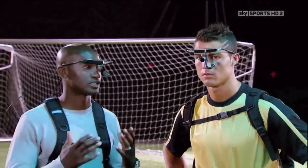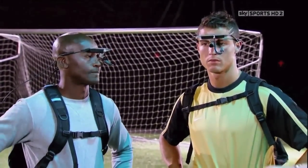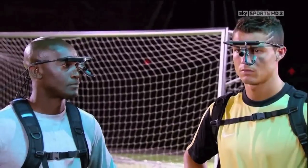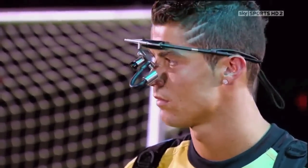So, John, the eye tracker, explain to us exactly how this works. OK, so you're both wearing equipment where we have a camera looking at the eye, and it uses infrared light to reflect from the eye. This picks up an image, and we have a camera at the front here that looks at what you're seeing, so yourself and Cristiano. The software will then match those two together. We'll see exactly what you guys are looking at. Fantastic. Let's do this thing.